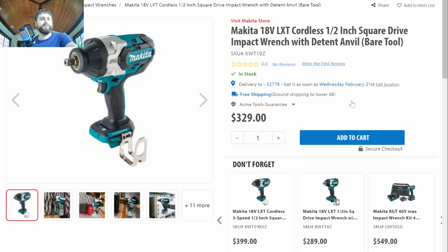I mean, they're still releasing plenty of tools for LXT. It's still their largest line by far. I'm sure it way outsells XGT too, but I think Makita might be artificially, or possibly organically, capping their power output of LXT and saying anything above this, you've got to jump into XGT if you need more power. So guys, that's my best guess on this really abysmal new tool release here.